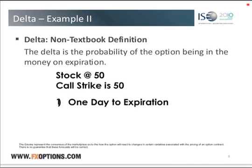And you might want to type your answer. 1 day remaining. We just changed everything. All we did was change time. Time is 1 day remaining. What do you think the delta would be? And you can type in your answers in one of the boxes.